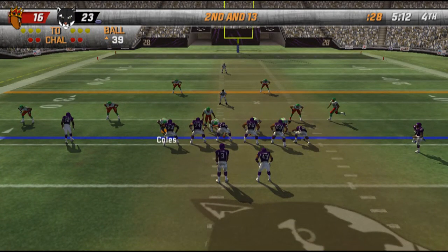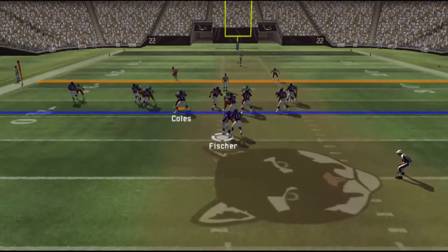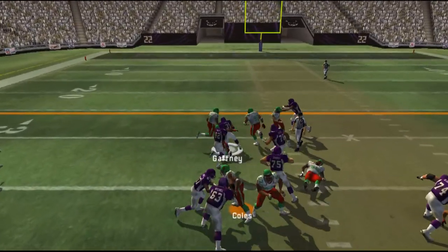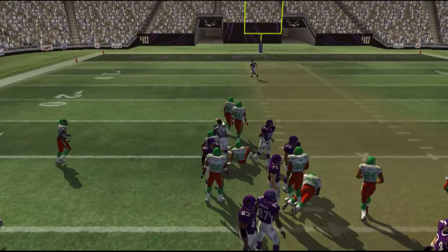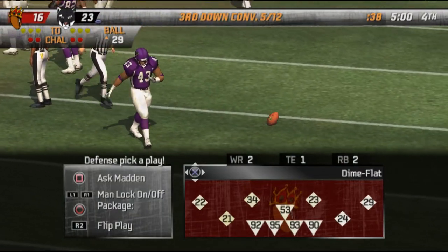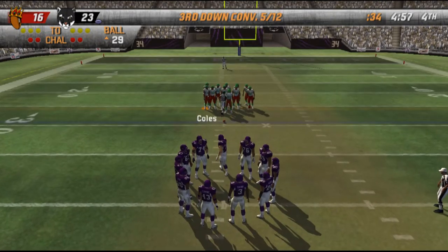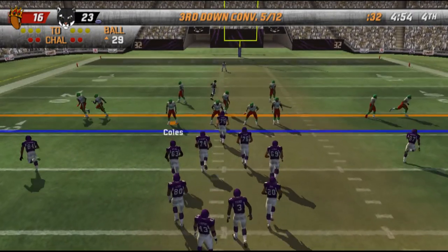The visiting team come out in a dime package. Watch the snap down. They give it to the halfback. Strong is there on the stop at the 29-yard line. He's showing a good burst and explosiveness on just about every carry. He's one of those guys who can break one for a touchdown anytime he touches the ball.